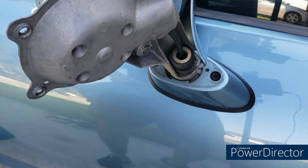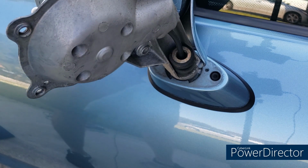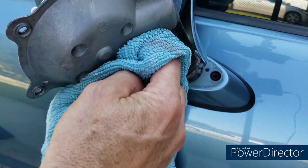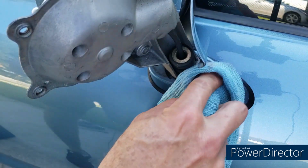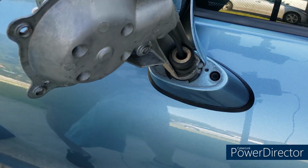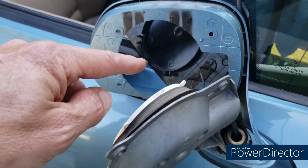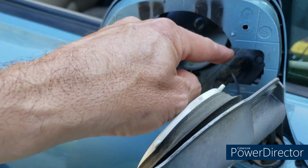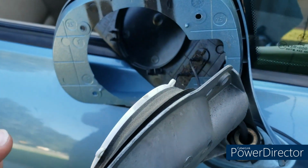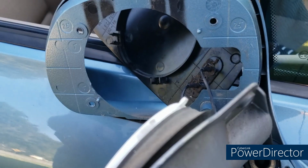So before I lubricate this, I'm going to go ahead and give everything a good wipe down with a damp cloth. Just get all the dust and everything out of it, and get that crud out of there. And what I noticed was this connection to the wires there seems to have dielectric grease on it. I'd imagine to keep those connections water-free when it's raining or you wash your car or whatever.